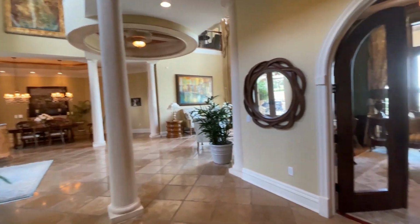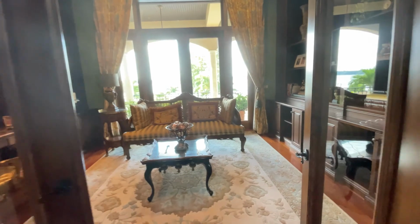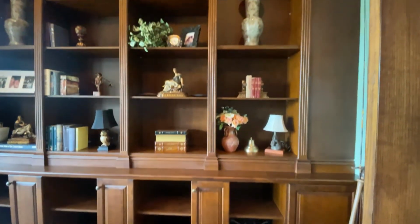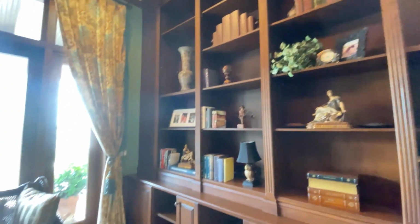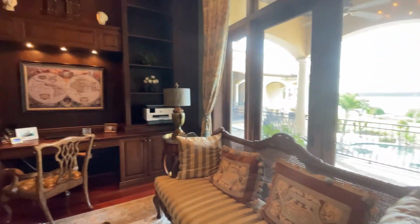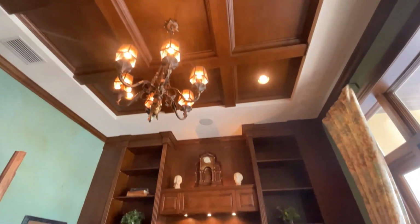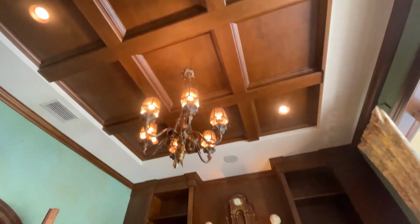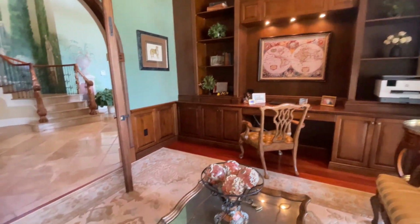To my right, we have the office space with beautiful glass doors, and I like all the archways in here. You have all these built-in cabinets and shelving. Absolutely gorgeous office. Can you imagine yourself working in here? I think I could. I really like the coffered ceiling, very elegant. No expense was spared in this home.